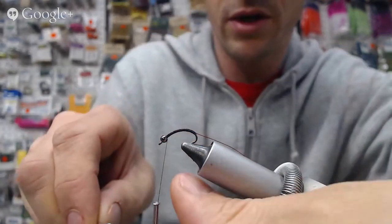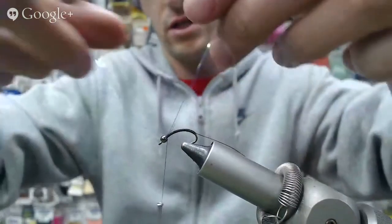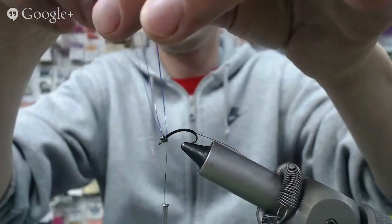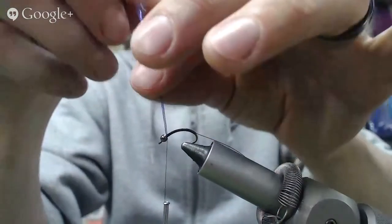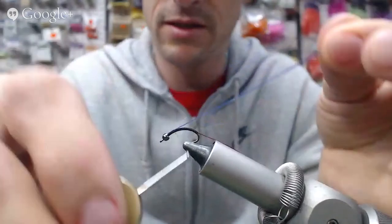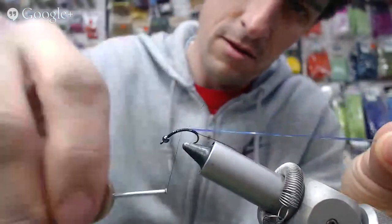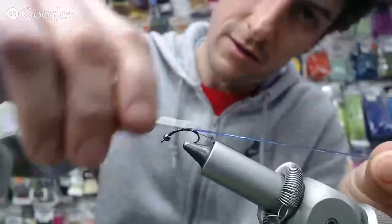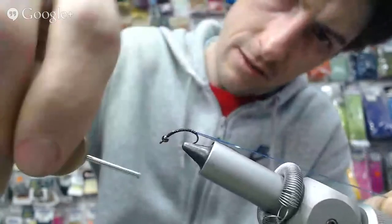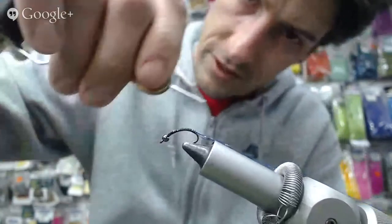And we're going to take those 2 strands and just get it up underneath that thread and position it on the top of the fly. I'm going to pull them so that the tips are even. And then again, I'm going to wrap this right down the back of the hook, all the way into the back of the tail. All right, so we're in there.